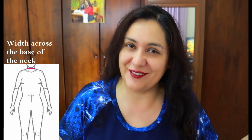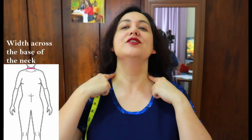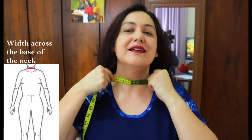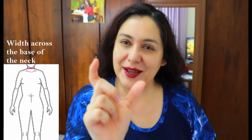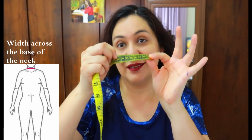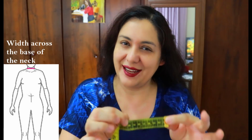But first, there is a very important measurement, the most important of them all, and we took it in the previous video in the series, and that was your neck width. So from the base of your neck right here to the other side, what is that width? In my case, I know it's 16 centimeters, that is 6 1/4 inches. What is the half of that measurement? 8 centimeters, 3 1/8.